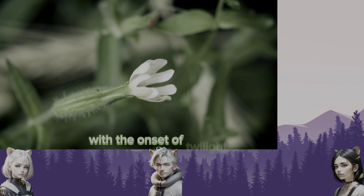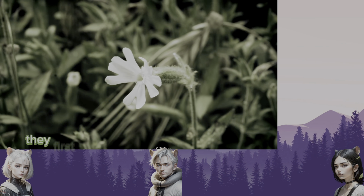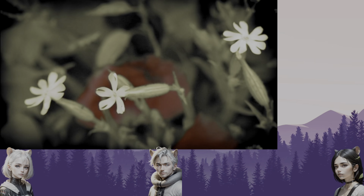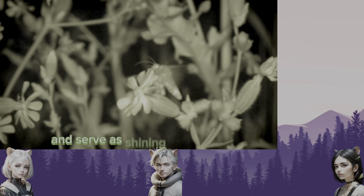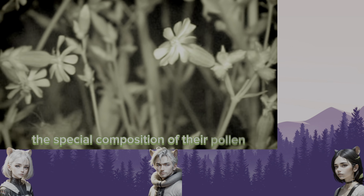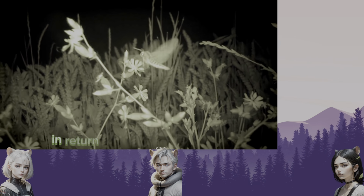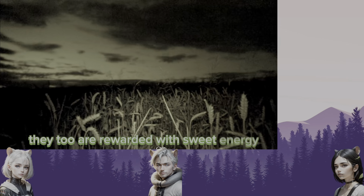With the onset of twilight, the campions open their white blossoms. They first exude their sweet scent when most of the other field flowers have already withered. Campions reflect the moonlight and serve as shining signals for moths. The special composition of their pollen nectar attracts owlet moths and hawk moths in particular. In return for their nocturnal pollination, they too are rewarded with sweet energy food.